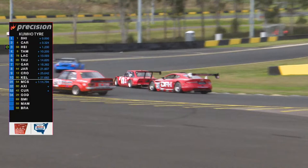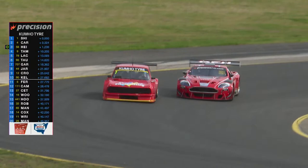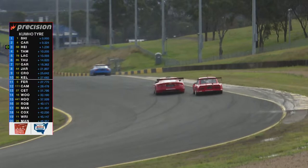Shields isn't giving it away either, but it looks like he's having to make a massive number of corrections in that car. I noticed it out of turn three when Caruso was next to him, and now the hairpin there as well. You can see he was grabbing a whole lot of opposite lock through the corner. Does it again at the final corner here. So I think that car setup just isn't quite there for what he needs from it. And Heimgartner gets past. He's done the job there.